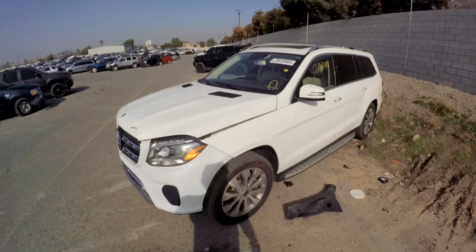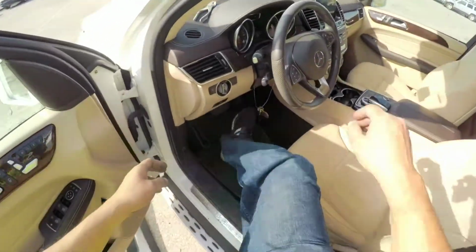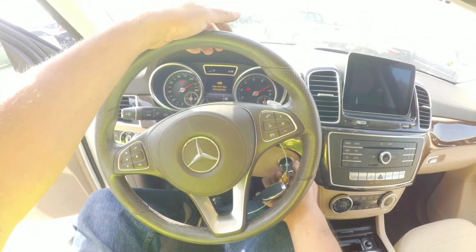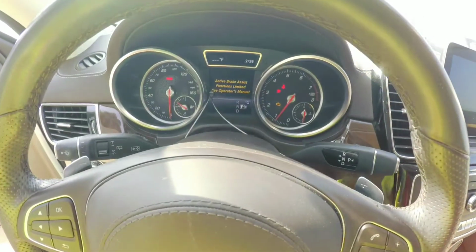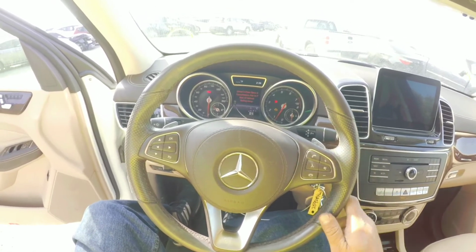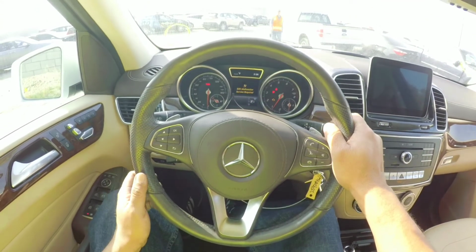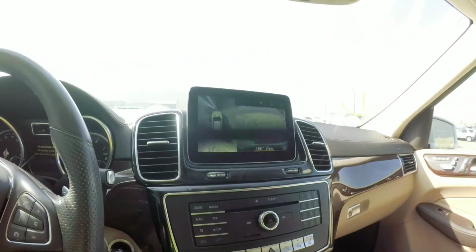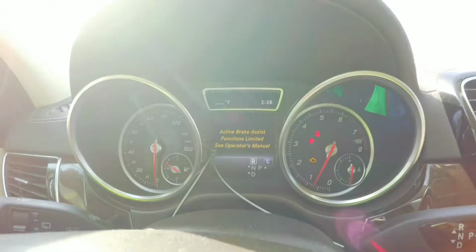Alright, guys. 2017 Mercedes, 39,000 miles. Oh, we got keys and power. Beautiful interior. Will it start? 1, 2, 3. Beautiful. Will it go into gear? Driver door open and transmission not in park. Okay, let's close the door. Okay. Will it go into gear? Yes. Oh, look at that. Awesome. It does go into gear. Park.